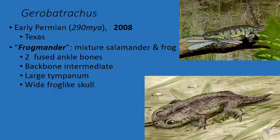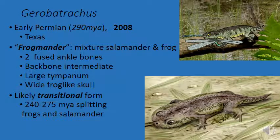It had 2 fused ankle bones. It had an intermediate backbone. It had a very large tympanum, the external eardrum for hearing that you see in modern day frogs, and a relatively wide frog-like skull. Now, Gerobatrachus is likely a transitional form of amphibian, or anuran, or frog, and it's thought that there was a splitting between what led to modern day frogs and modern day salamanders somewhere in the realm of 240 to 275 million years ago. Once again, not a great fossil record for this period of time.